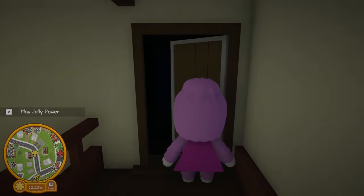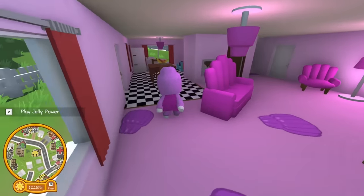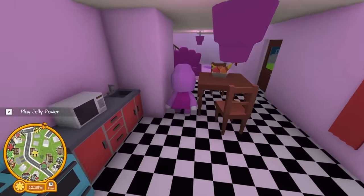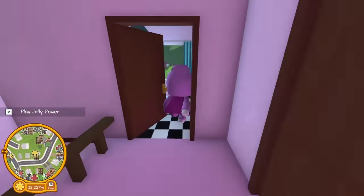Are there any new areas that we haven't explored yet? There is a new job that we can do. It's the paper job. We could check that out. Maybe there's a present somewhere over there. Or maybe there's just a present hiding somewhere in this guy's house that I just completely missed. Maybe I haven't looked around this house as well as I should have.